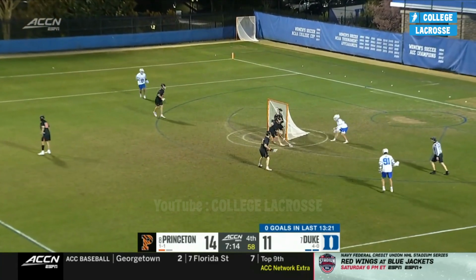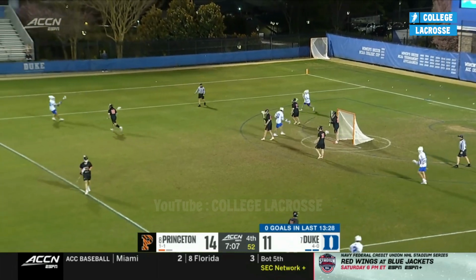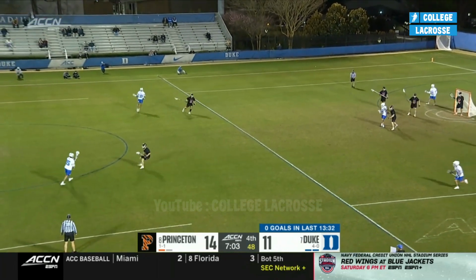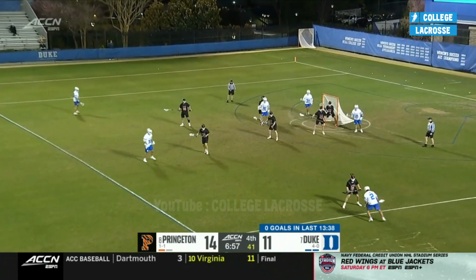No goals in more than 13 minutes. The Blue Devils desperate to find the back of the net. Longest scoring drought of the night, and it's come at a horrible time for Duke. Credit Princeton, they have been locked down, protecting this 3-goal lead. Under 7 minutes to play.